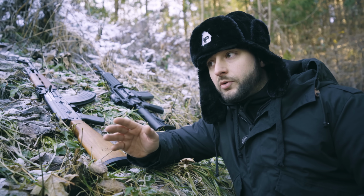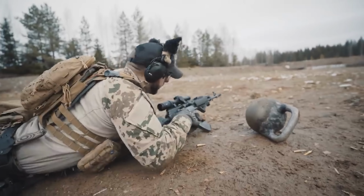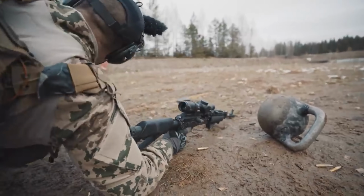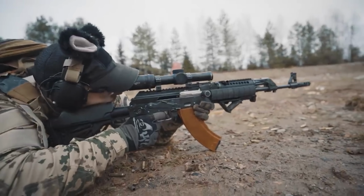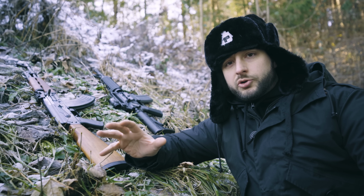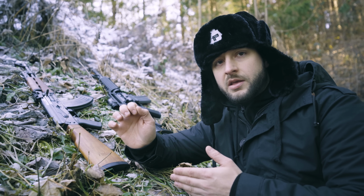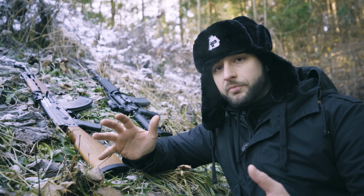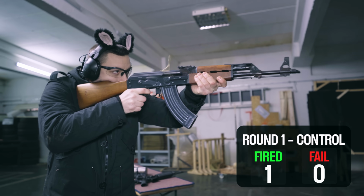As a counterpoint, when we were in Finland for Finnish Brutality, my AK jammed, but that was only one jam and the rifle was full of sand and I had an extra strong spring in it for lighter recoil. So this is what I want to test today. If the dirt comes into the gun, how does it perform? For Team AK, we have the Zastava M70B1.